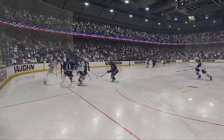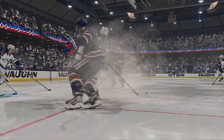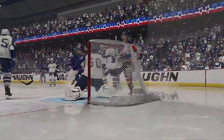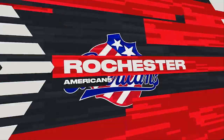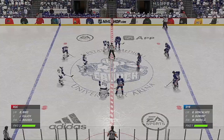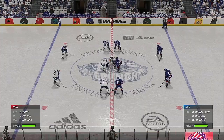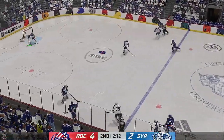We gotta give some credit to the shooter here, James. A quick release shot makes it difficult for the goalie to get set in position, and when you're a little late, you can get a piece of it, but it still winds up in the back of the net. The Americans have extended their lead to 2 here in the late goings of the second. And they need to stay focused right through this second period. Listen, they've had an outstanding first 2 periods, and they have to finish strong to get to the intermission and reset the tone in the third.